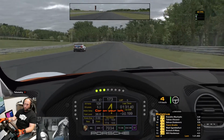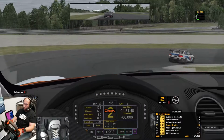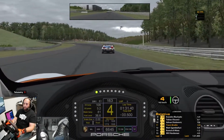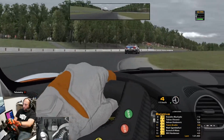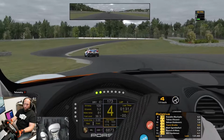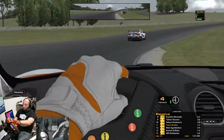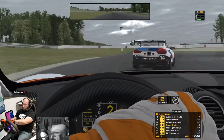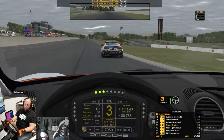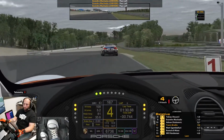Left side. Hold your line. Hold your line. Clear left. Pretty decent little battle, though. That's your fastest lap.